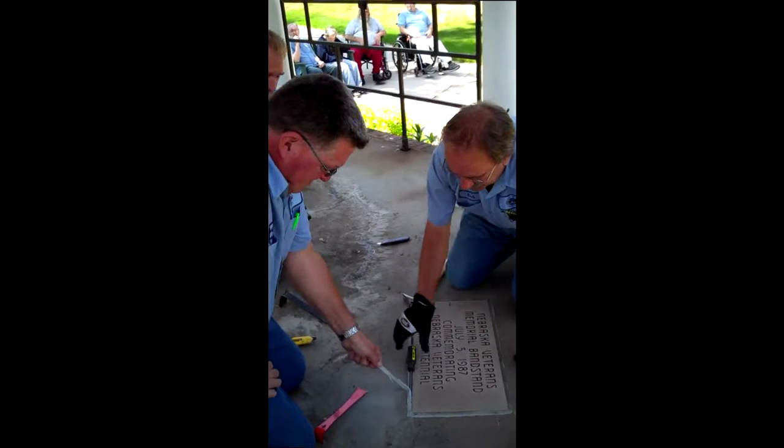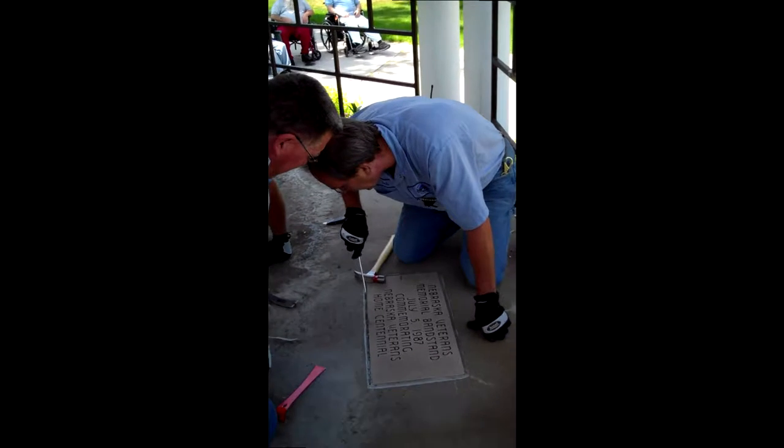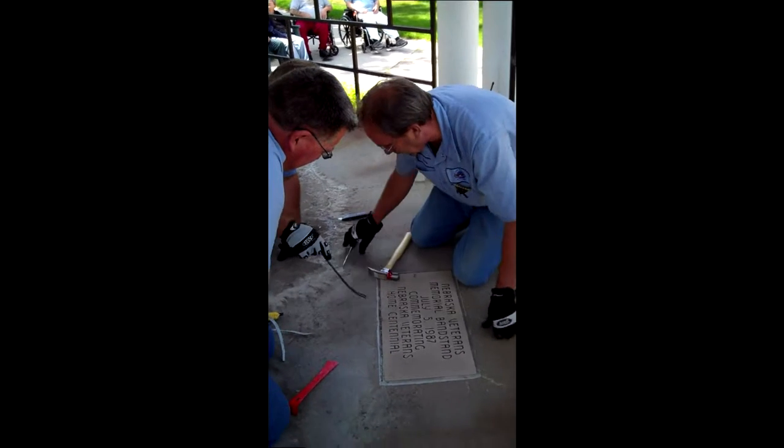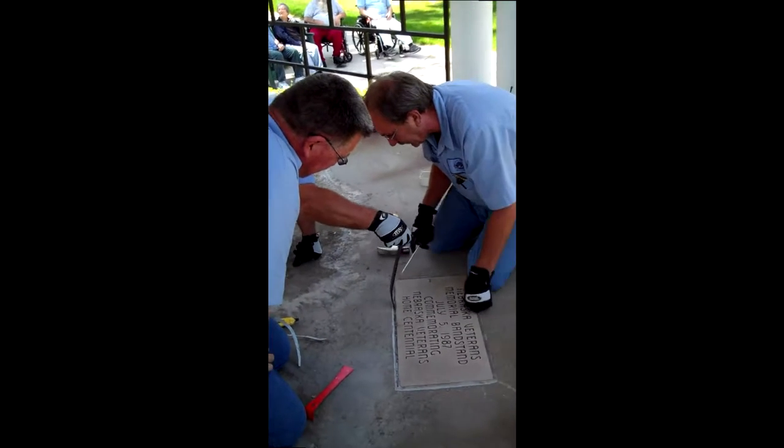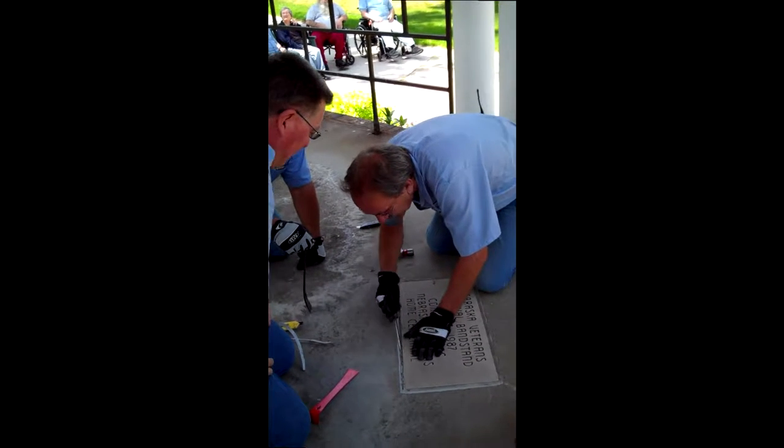So 25 years from now, they'll say, look at that maintenance crew. Is this still going down? That's not safe. Good idea. So this might be just a small stone on top of it.